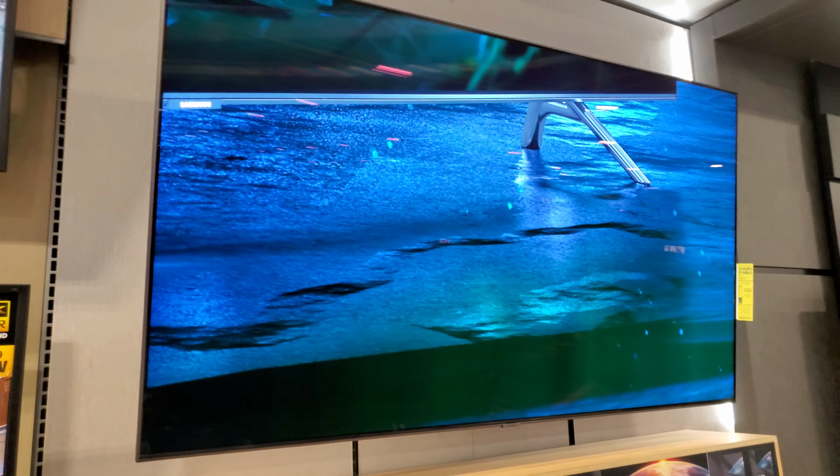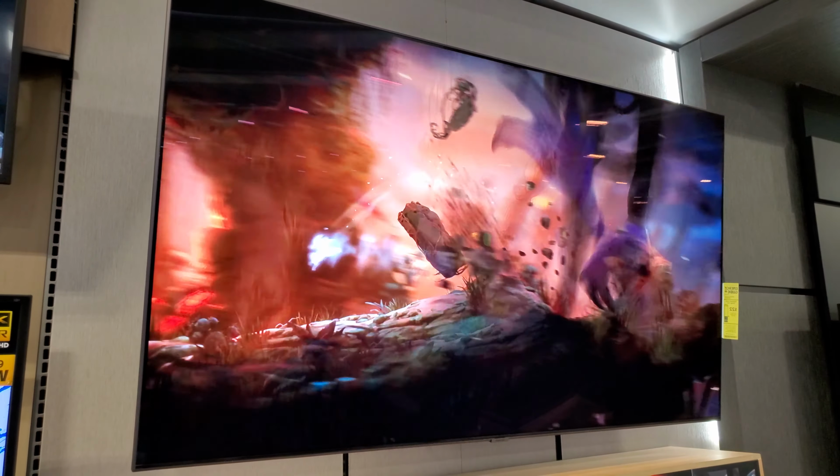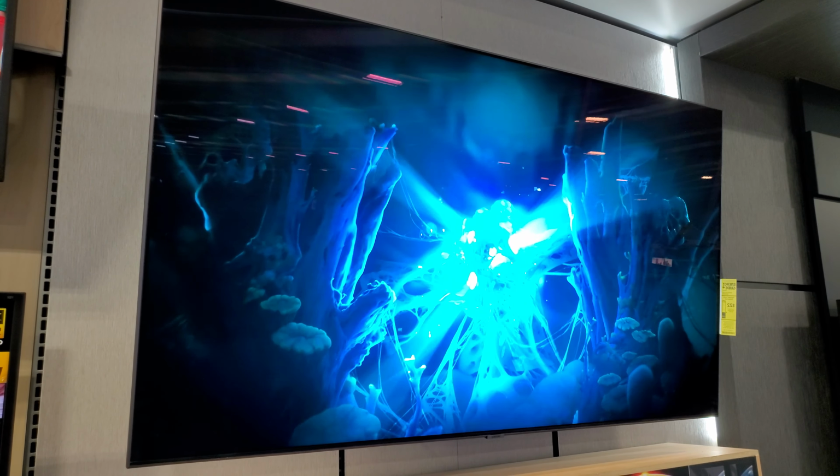But the Q80R is probably my favorite all around. Safe bet. Again, gamer-centric features, really beautiful.